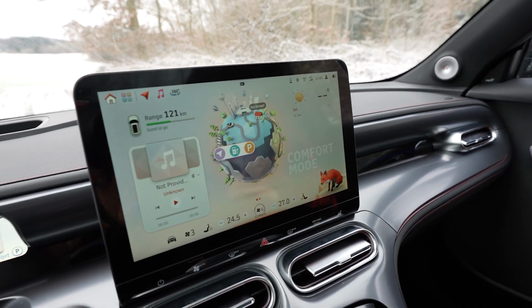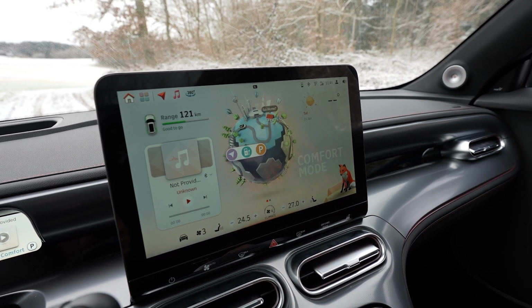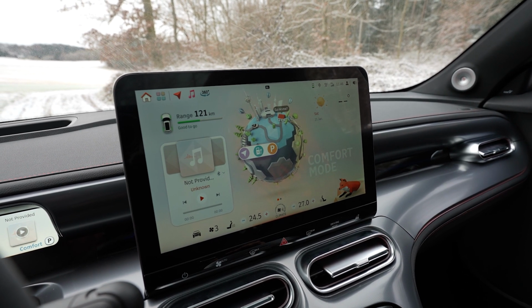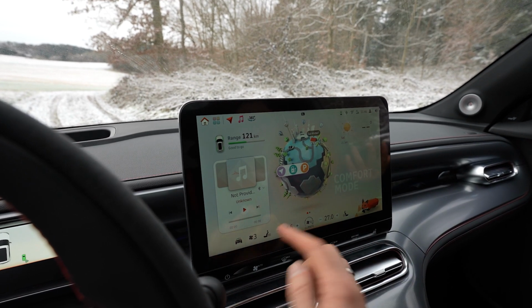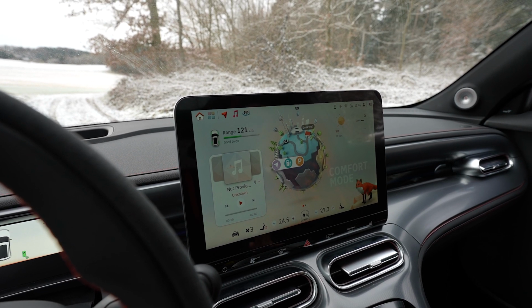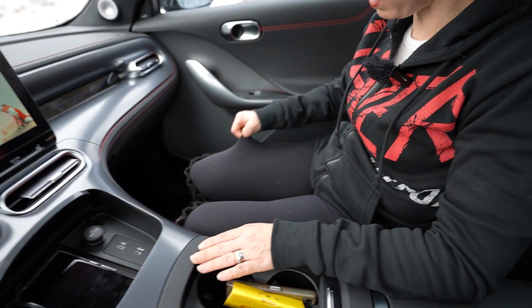For me, you can't imagine how important it is to be warm. The seat heater was on for, I don't know, 10 minutes, way longer, before I even got in the car. It's off now. Yeah, it keeps turning off. When I got into it, I had to turn it on. Anyway, the seat heater, Chris said that he notices a difference. I personally don't. I have super thin pants on right now.